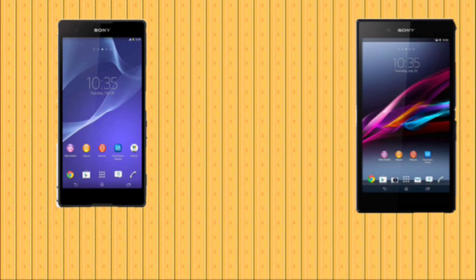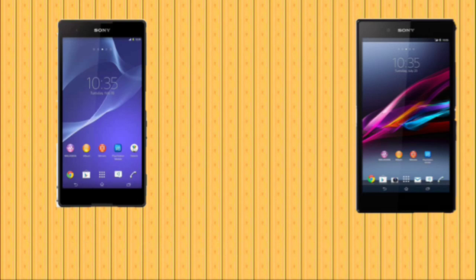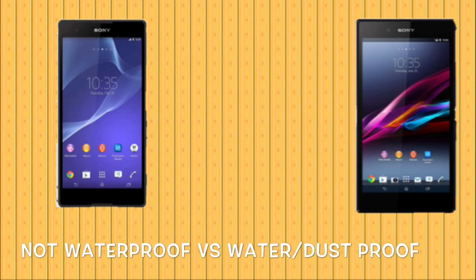Looking at the software, both devices come with Android 4.3 with Sony's own Timescape UI. In terms of the weight on both devices, we get 172 grams on the T2 Ultra versus 212 grams on the Z Ultra. And in terms of waterproof and dustproof, the Z Ultra is waterproof and dustproof, whereas the Sony Xperia T2 Ultra is not waterproof because it is a budget device.